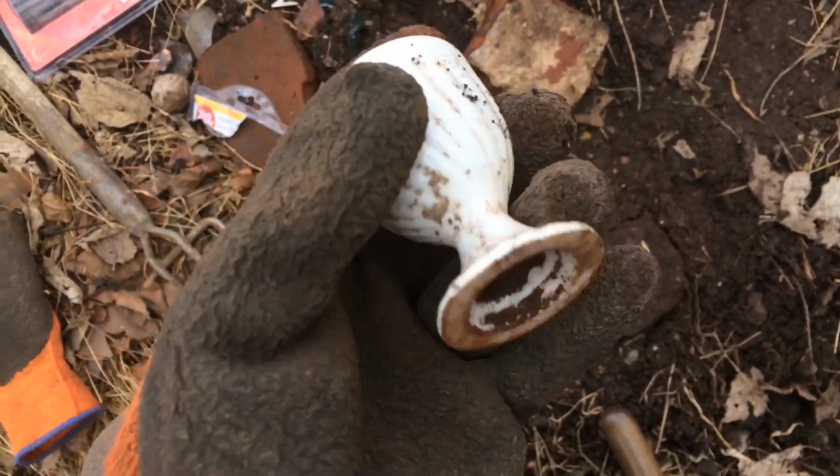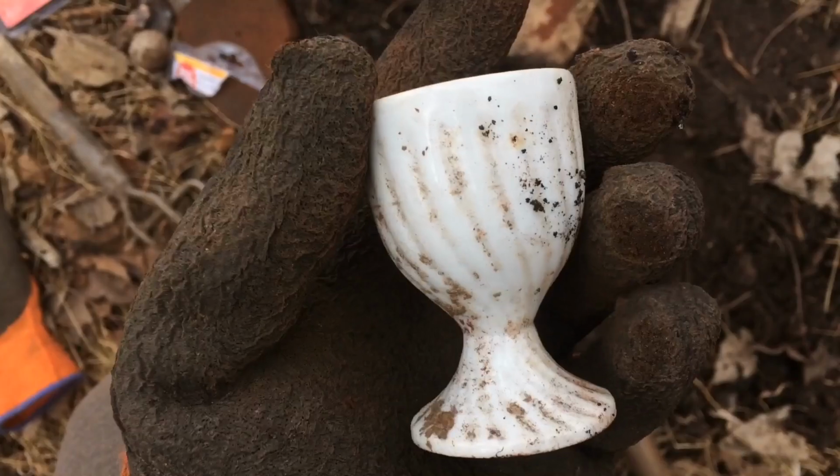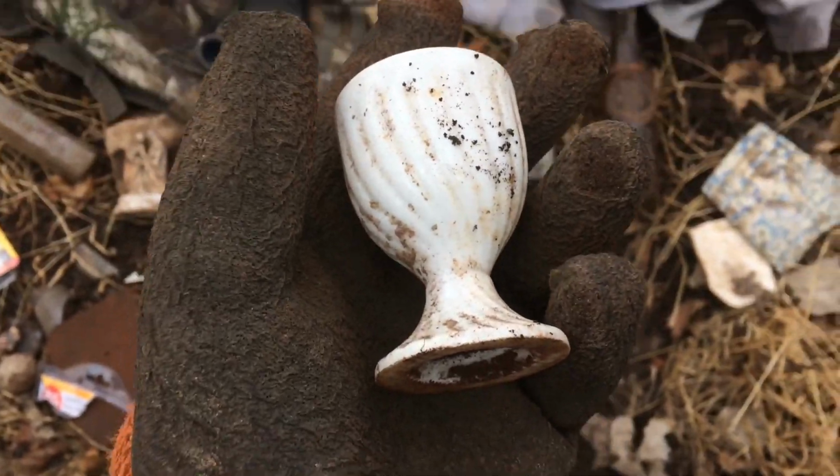Guys, Billy just popped this neat little milk glass cup out. It's got a nice swirl design on it. It may have a maker's mark on there. I've got to clean it off some more, but.